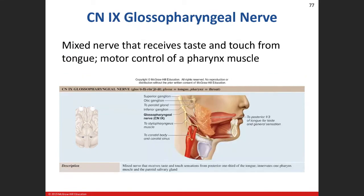Cranial nerve number 9, glossopharyngeal, another mixed nerve. This has to do with taste sensation from the posterior 1/3 of your tongue, but also just general sensation of touch for the tongue. So it transmits not only taste, but touch sensation. As you're moving your tongue around and moving food around through your mouth, that information is traveling on the glossopharyngeal nerve.